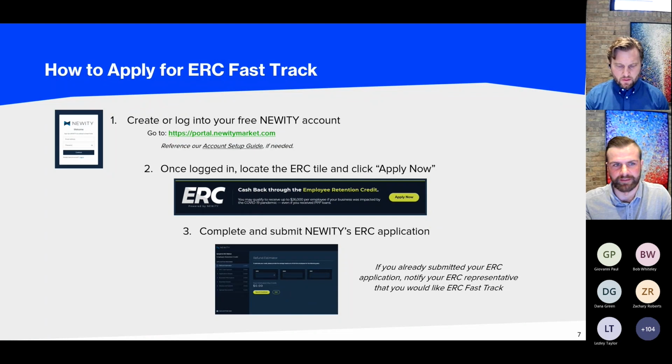And I think Luke had touched on this before. If you already have submitted an ERC application with NEWITY and you're somewhere in the process, feel free to reach out to whether it's your calculation specialist or your NEWITY member services representative, and just let them know that you're interested in this product and they can point you in the right direction to get you set up for the offering.